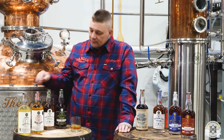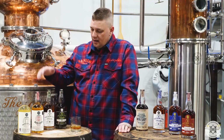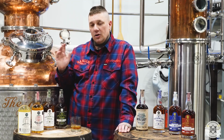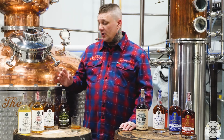Another year later, this guy right here, my favorite, Northern Eyes 3-year-old whiskey. Brand new, 100% rye, aged in American oak, and aged for 3 years minimum. That's the law. Then I went on to Northern Eyes cask strength. So this is the same whiskey, just at the full strength that it was aged in the barrel at.